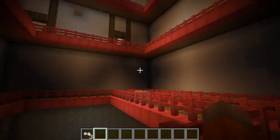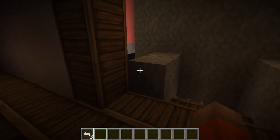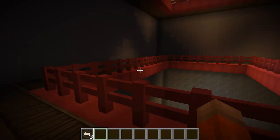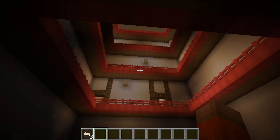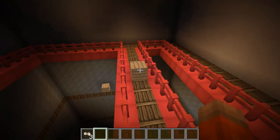So yeah, this is very incomplete right here, and I think I'm gonna have to conclude the episode right now because there's really nowhere for Chihiro and Lin to go. I'm gonna have to make some passageways to lead to the other areas. So yeah, it's lit up by glowstone, by the way. That's glowstone.